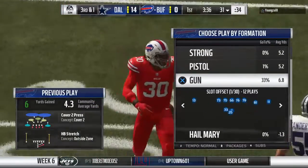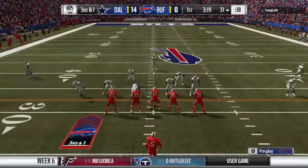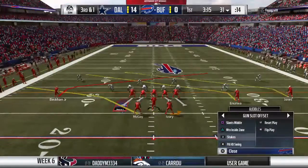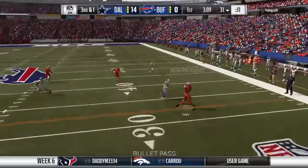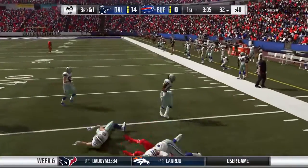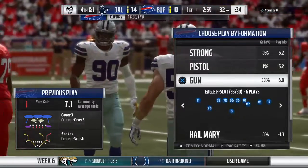It leaves them with 3rd down and just a yard to go. A quick burst there, and he nicely bit off a pretty decent gain. Allen looks to throw on 3rd and 1. A dump off for Ivory. And he's able to get out to the 32, brought down there. Just a 1-yard pickup on the play, and it'll be 4th down.